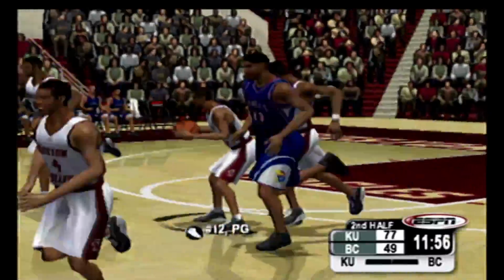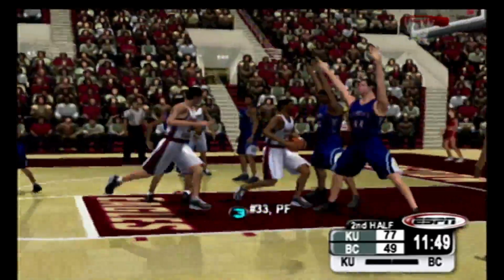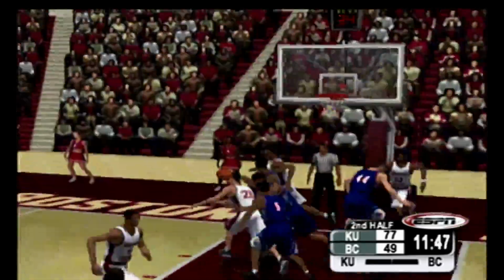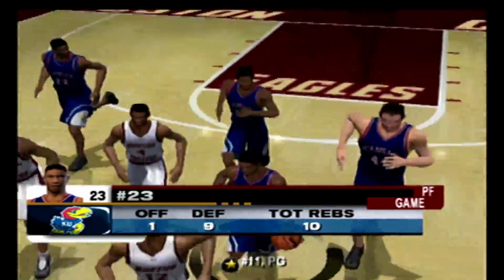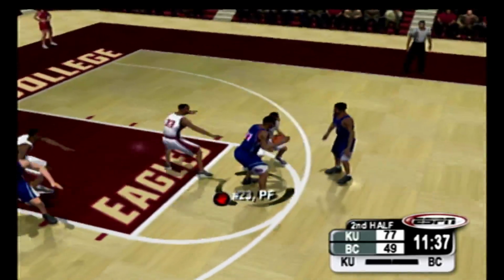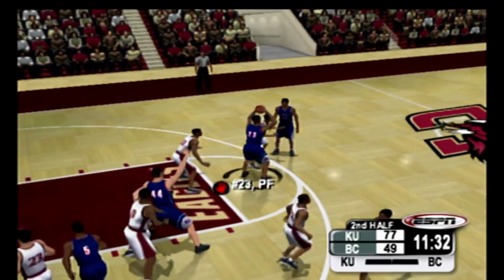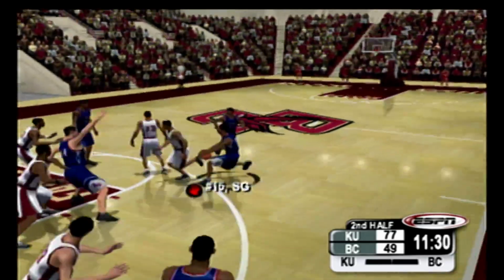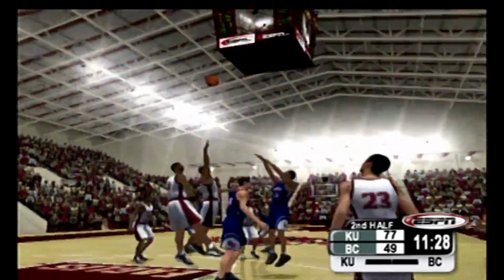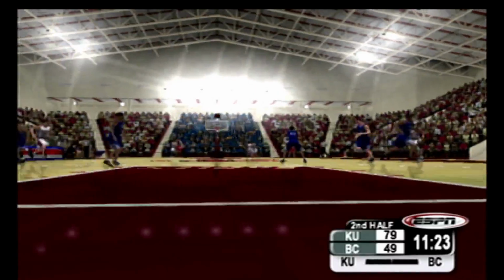The ball's up for grabs. The sophomore forward down low getting his position. 33 bricks an open shot. And here they come the other way. 15 up top. Puts it up. Another basket, and we're seeing the backcourt just dominate this game, Jay.